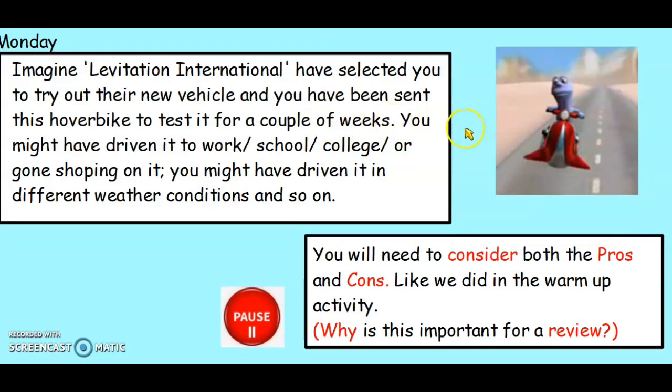You've got to imagine that Levitation International, which is the company that have produced this bike, have selected you to try out their new vehicle. You've been sent this hover bike to test it for a couple of weeks. You might have driven it to work, school, college, or gone shopping on it. Well, that says shopping. Check that spelling.